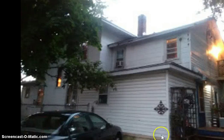This is a view of my house from the east-north corner. This is the back door. I have another back door here. This sort of little deck we added on to it. This is a room here, upstairs.